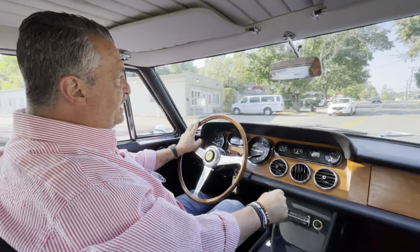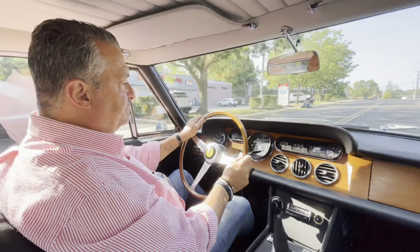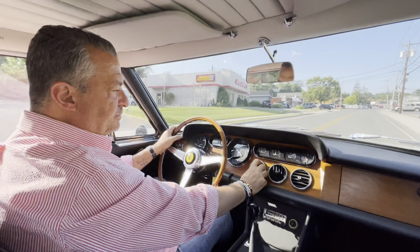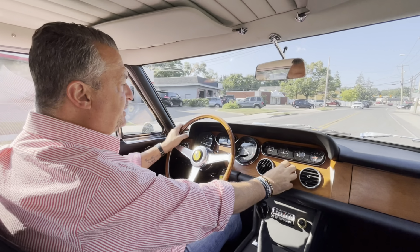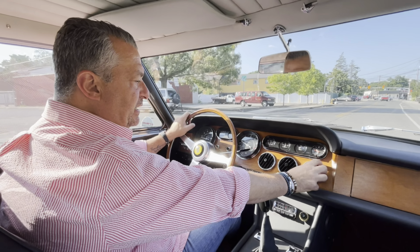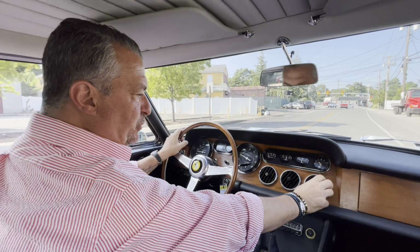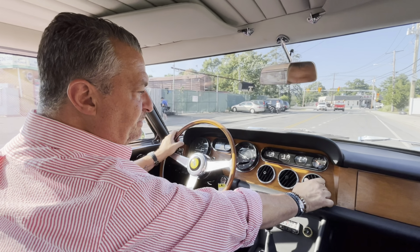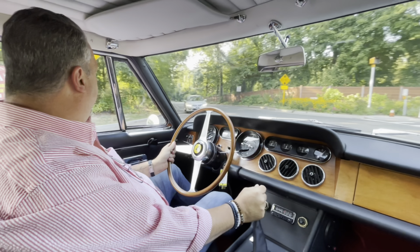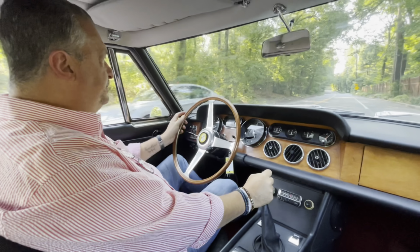These are extremely nice having power steering, air conditioning, which we will use today, which much like the 330 GTCs and the 365 GT 2+2 actually works quite well, which is lovely. Well, we're in operating temperatures as usual.